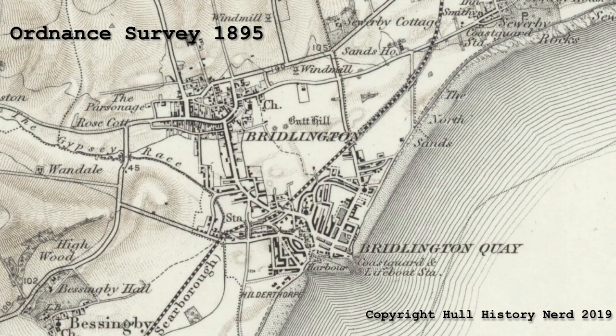But in the 1840s, the question was, which Bridlington shall we terminate it in? Because back then, Bridlington was two settlements. There was the old town, which was set back from the sea a few miles and which was the main population centre. And there was the harbour, which is where most of the trade was done, but in terms of population, was little more than a hamlet.